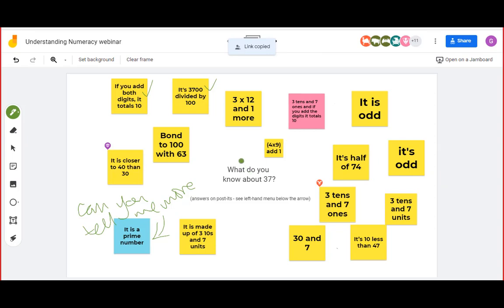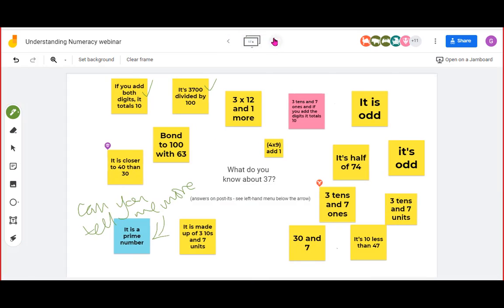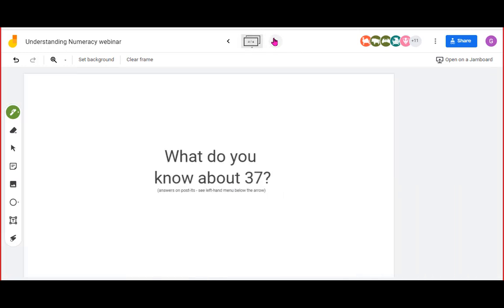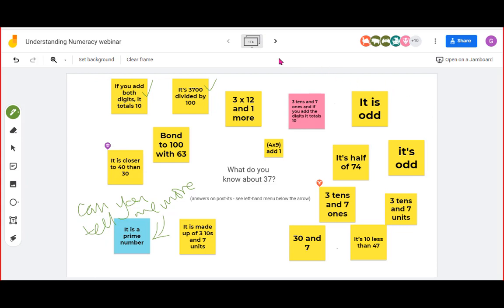Now, what I could do is put a name for each learner on each sheet, and all I need to do to make a new sheet is up at the top here. That wee link copied can go away. There's just a wee option here. All I need to do is press right, and it automatically adds in a new slide. I've obviously made those already, but each time I press that, it'll add a new slide if I've made a new one.